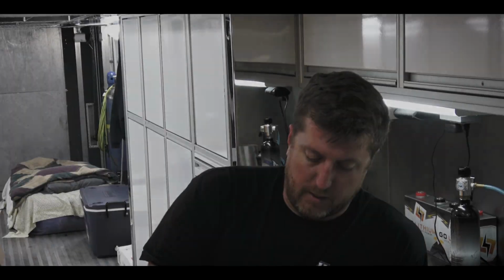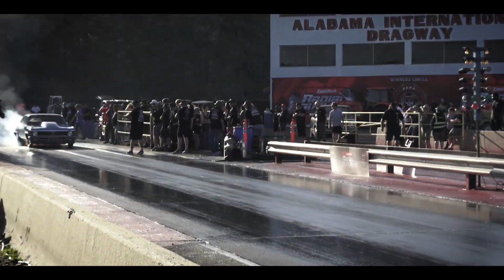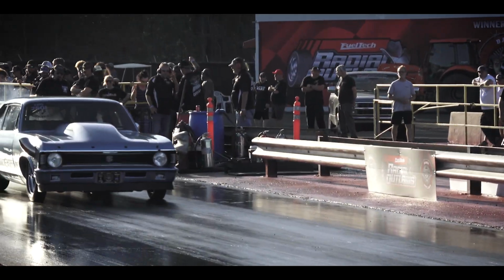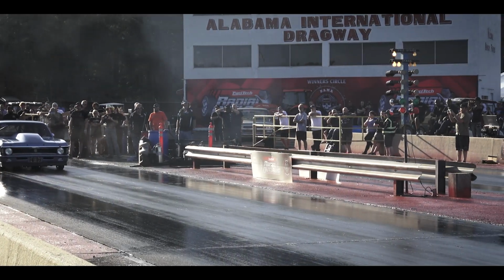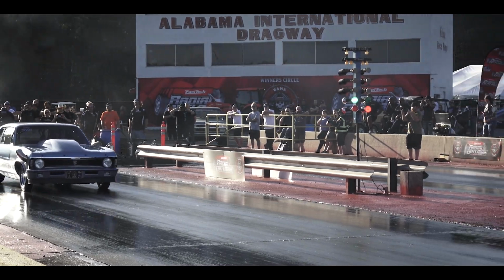Just ran E1. Thankfully I had a buy because I spun the tires. All the cars in front of me went, so it's not the track's fault, although the sun is up. It's a little bit tricky. I still got to figure this stuff out. Next round eliminations, I don't know who I have yet. But the sun should go down, so we should be able to go fast.